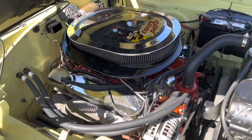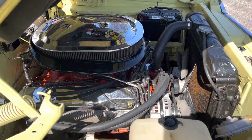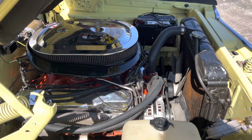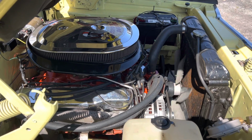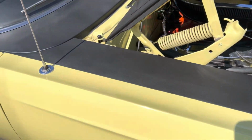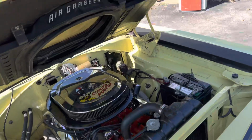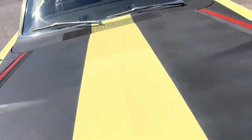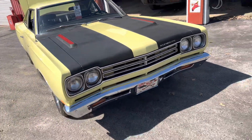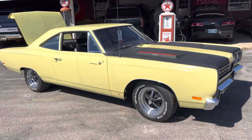Engine fires up super smooth. Just purrs like a kitten. It's got the correct black paint on it. All the chrome, all the bumpers, Magnum 500 wheels. It's all super nice. Gorgeous interior.